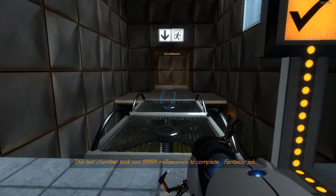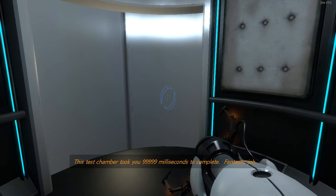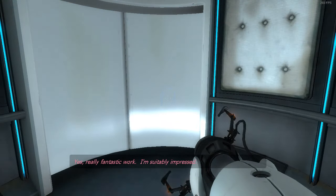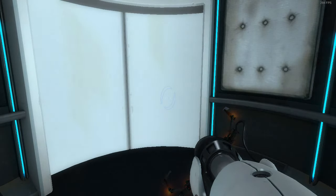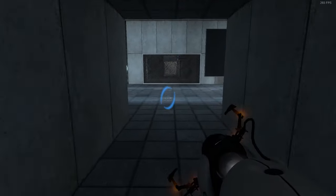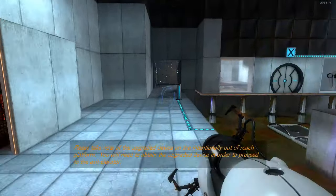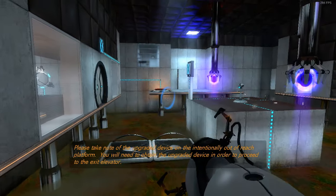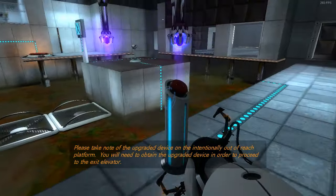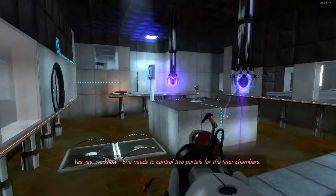This test chamber took 99999 milliseconds to complete. Fantastic job. Yes, really fantastic work. I'm suitably impressed. Sarcasm processing unit deactivated. Please take note of the upgraded device on the intentionally out-of-reach platform. You will need to obtain the upgraded device in order to proceed to the exit elevator. Yes, we know. She needs to control 2 portals for the later chambers.